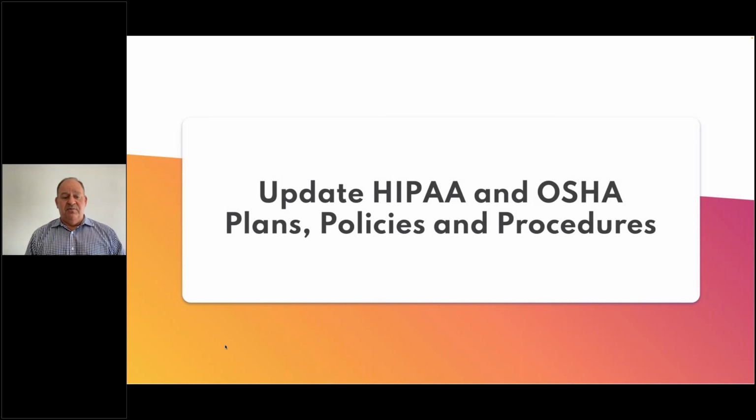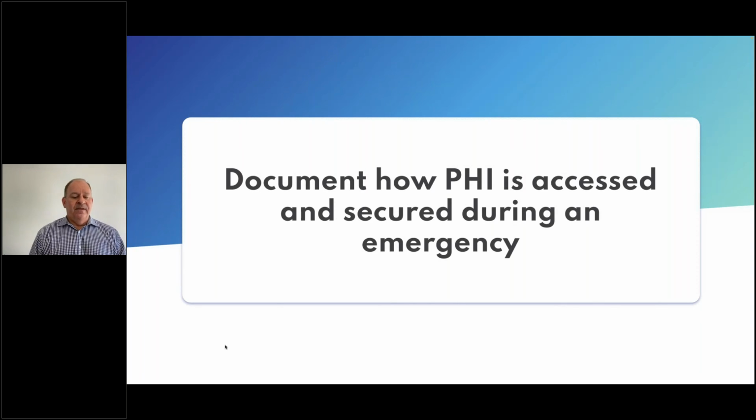Update your policies and procedures and make sure you have them updated. Again, your employees are your first line of defense, and policies and procedures show that you have a roadmap and that you can give them the information they need to help you. That's important. For emergency response, you're going to want to document that PHI. How is it being accessed and secured during an emergency? Is it protected if something were to happen?